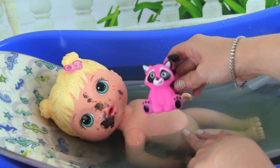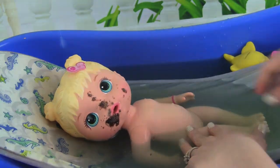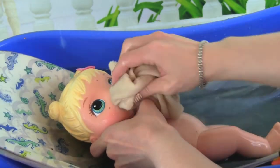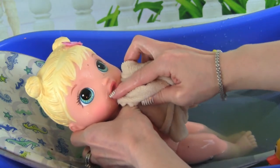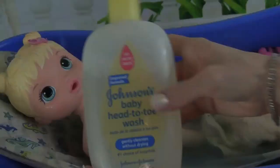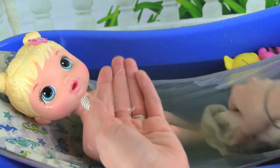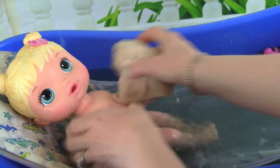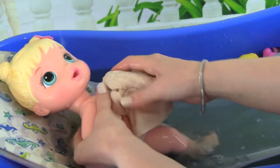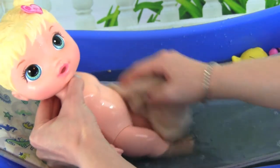So cute. Okay, Bailey, we've had our playtime. We need to wash you off. We have Bailey's soap right here. Let's wash her body. Okay, Bailey, you're gonna be smelling super duper fresh and clean. Good.